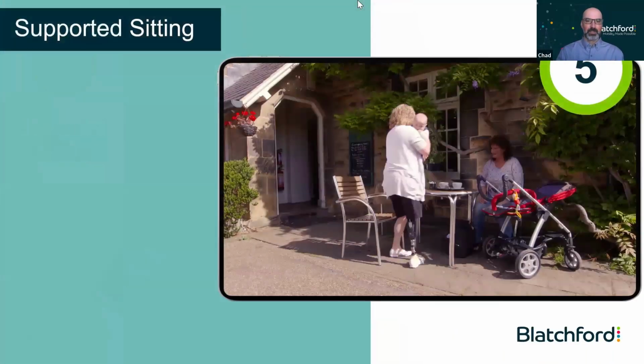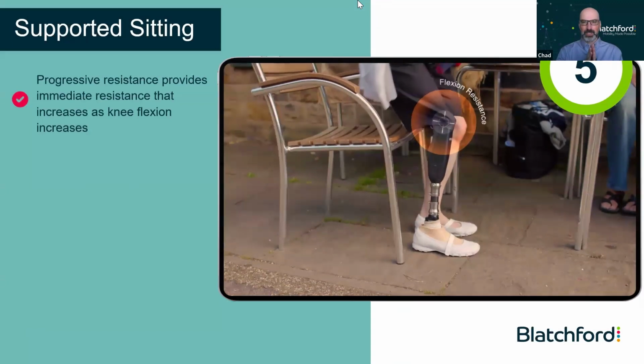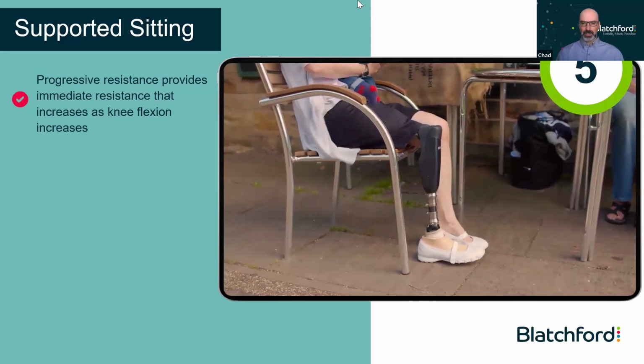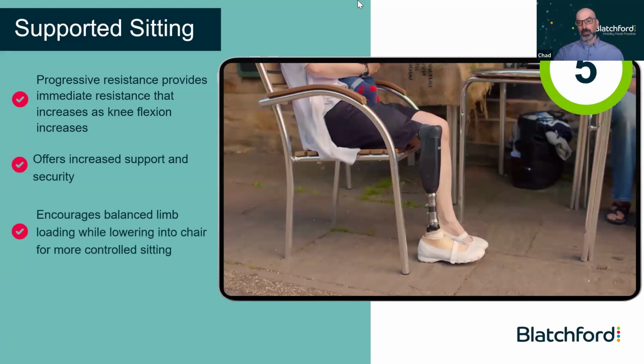And then supported sitting. The same thing happens as with that increased resistance going downstairs. As the knee is flexed, that resistance increases. Think of the lever arm increasing as you're sitting, and if that hydraulic resistance stayed the same, eventually you get that drop-off effect into the chair. By increasing the resistance as the knee flexes, it matches the increased lever arm, therefore giving more support for patients to sit down without having to rely on the armrest as much or their sound side. Giving much more support, confidence, safety, as well as encouraging a better posture for their hips and low back.